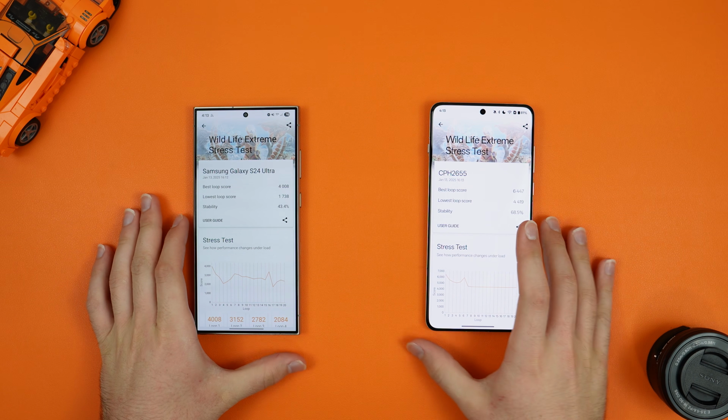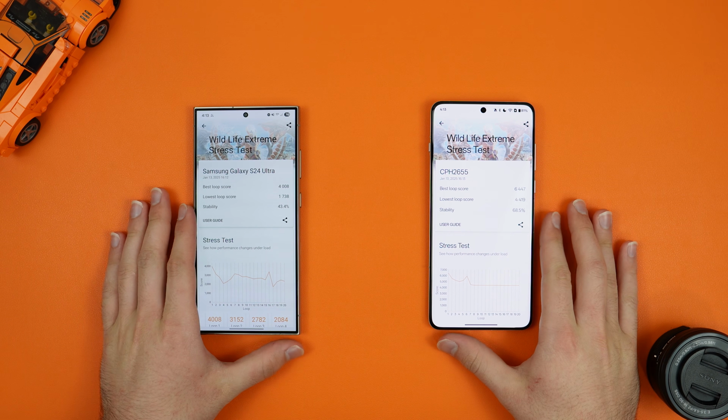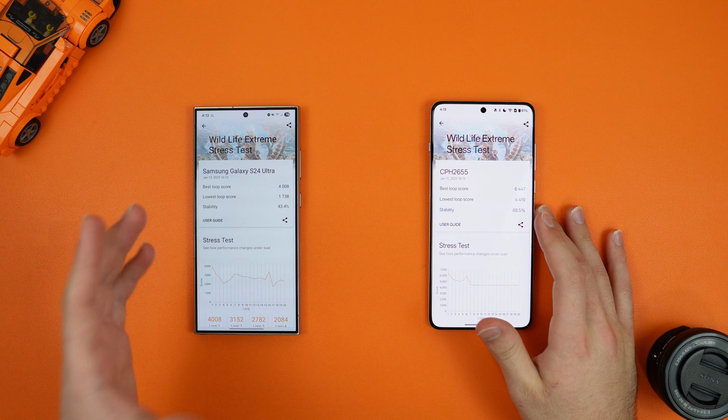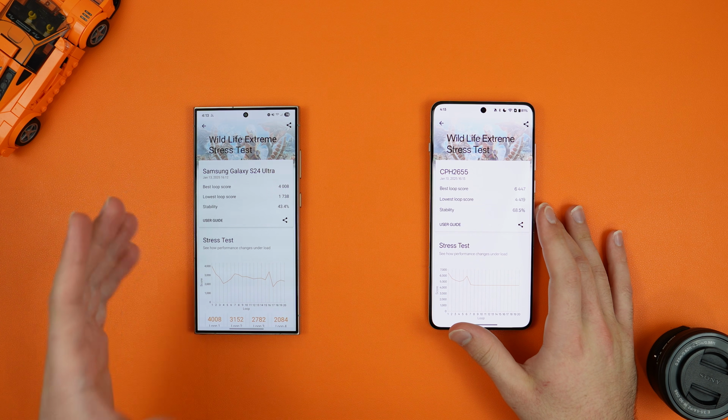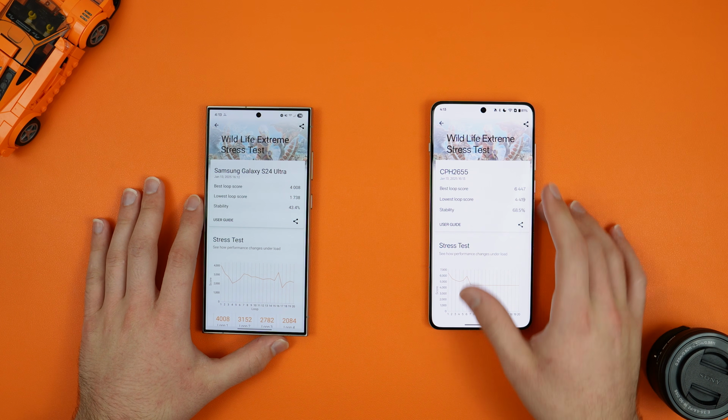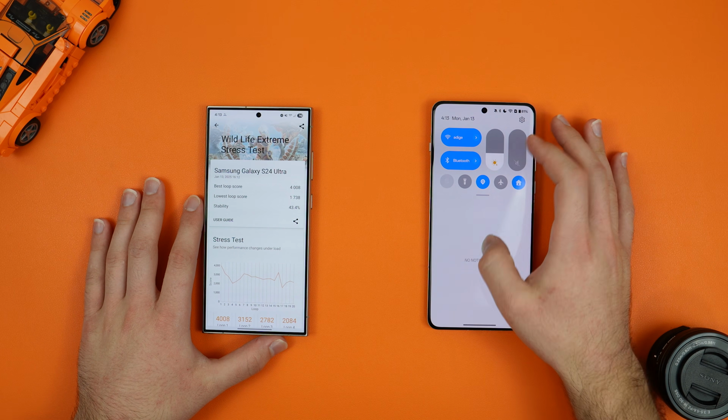Finally, both of the tests have finished up. It takes around 20 minutes to finish this test up. While they were taking the test, I actually did touch both the devices, and I did feel that the S24 Ultra was a tad bit hotter to the touch, and the frames on this were a little lower. So let's actually go ahead and check those out.